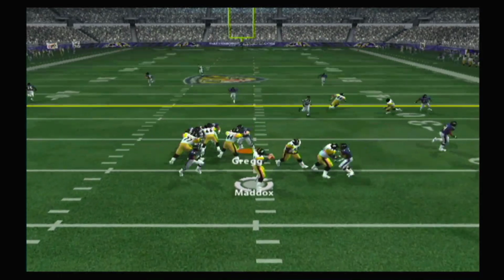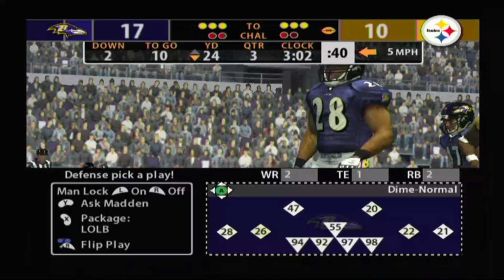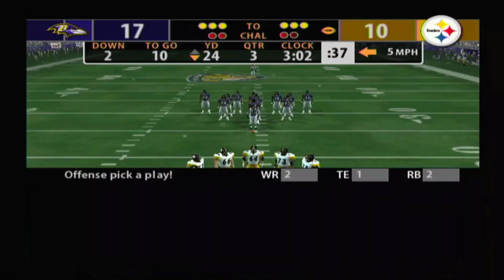Throwing on first down. Under pressure with the pass. Incomplete pass. Baxter got up and knocked that pass away. That's what you look for.